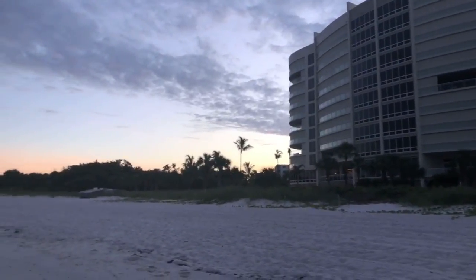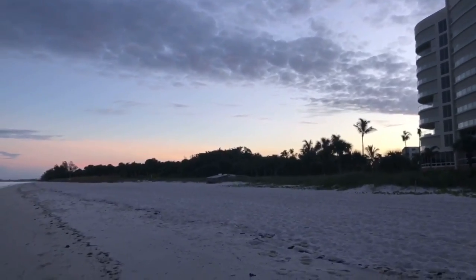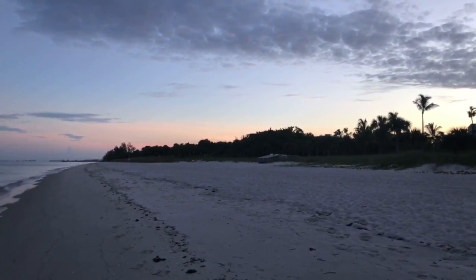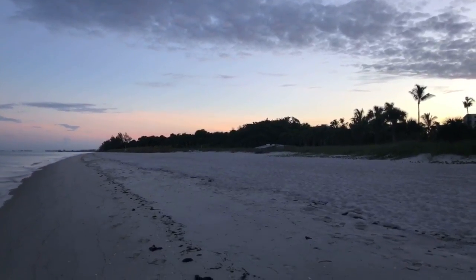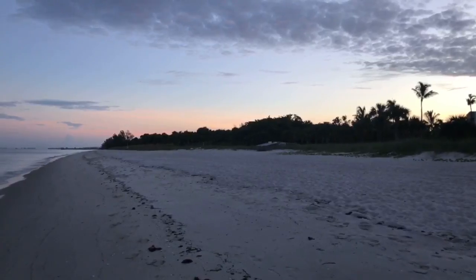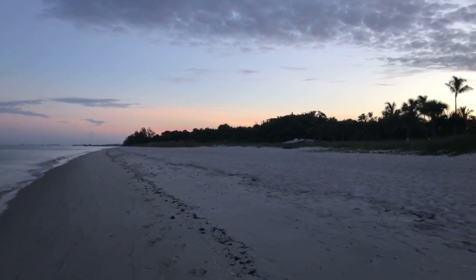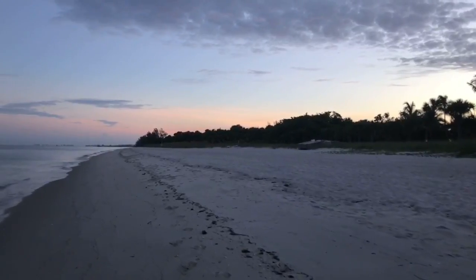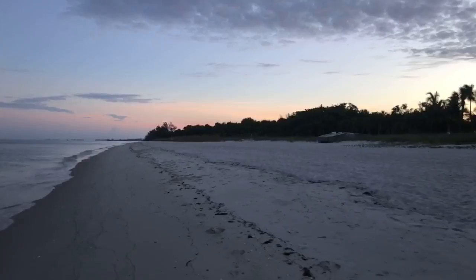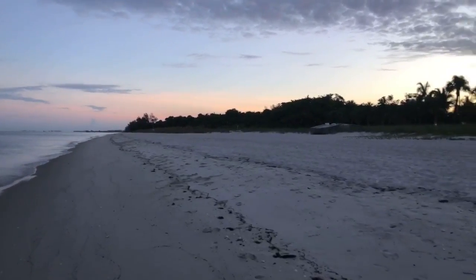Some nice colors in the sky here as I pan back around, but look at the difference between Vanderbilt Beach and Del Norwegian's. A mile of unspoiled beach paradise here at Del Norwegian's. No homes or condos. Nobody up on their balcony, peering down at you with binoculars or telescopes. That's why I come to Del Norwegian's. Beautiful.